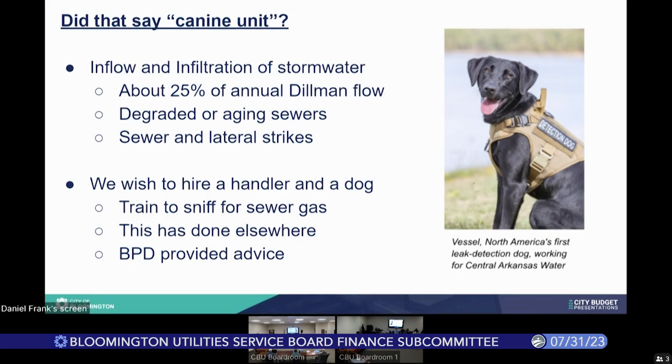This is due to degraded sewers and aging sewers. Also, as you know, we've been having a lot of lateral strikes and sewer strikes from all the fiber optic activity. One of the big problems with sewer strikes and lateral strikes is they may not manifest, in terms of either a blockage in a lateral or sewage appearing at the land surface, for quite some time after the strike occurs. By that time the contractor may not be around, and the bond may have been closed out, so there may not be a way to pay for it.